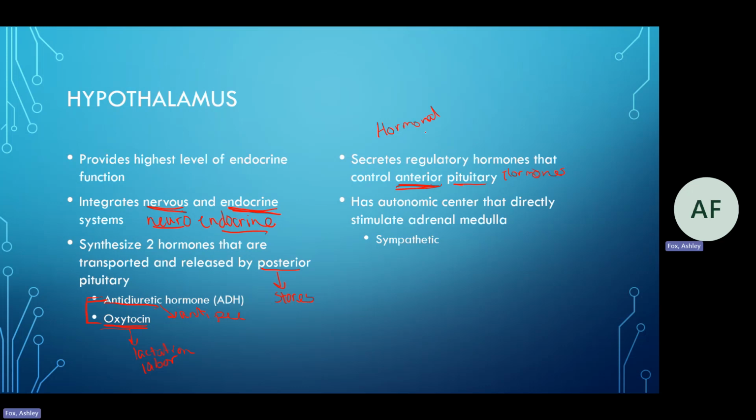So this is going to be a lot of releasing hormones, is what we call them for the hypothalamus. So you're going to see releasing hormones coming from them. So thyroid releasing hormone is going to be one of them, and it goes to the anterior pituitary, and the anterior pituitary releases thyroid stimulating hormone. And then that goes to the thyroid and has it release its T4 and T3. We'll talk about that more later. But so it's going to be releasing hormones, and then goes to the anterior pituitary, it releases its hormones, and usually from the anterior pituitary, it goes to the next organ, so the adrenal glands, the pancreas, things like that, reproductive.